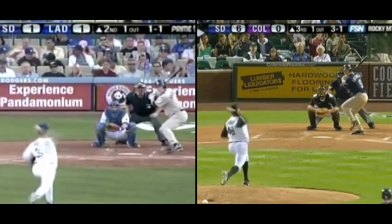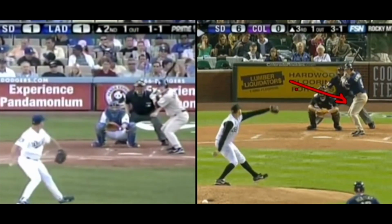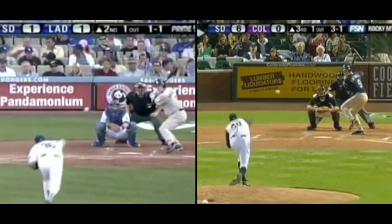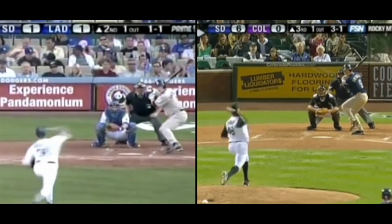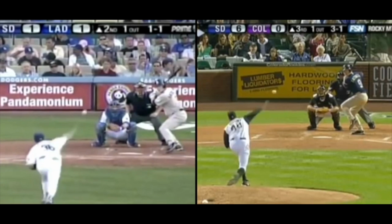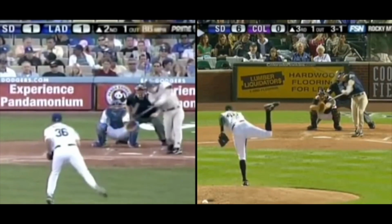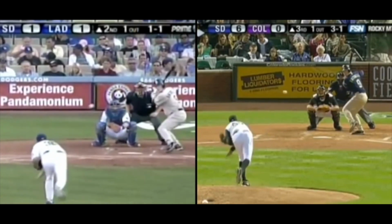compared to on the right over here, right? Now I'm much taller, so I'm standing up straight, my feet are much closer together, and now I have a totally different stride, right? So I guess you can call this a leg kick, not a huge leg kick, but you can call that a leg kick right there. So definitely a difference, a pretty large difference.